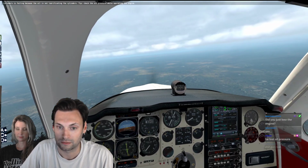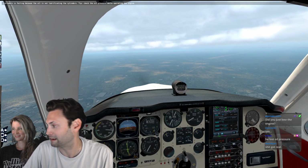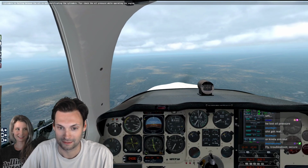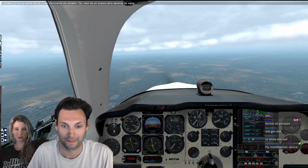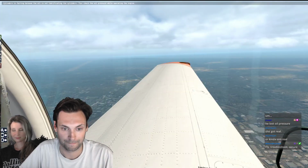John Wayne Tower, correction, UPS 285 is on the visual now, 20 right. UPS 285, John Wayne Tower, runway 20 right, number 2, cleared to land, following a Baron on half-mile final. Number 2 behind the Baron, cleared to land 20 right, UPS 285.